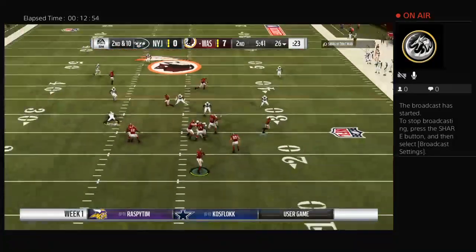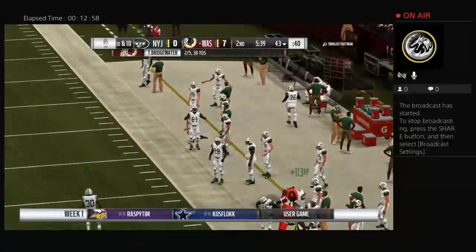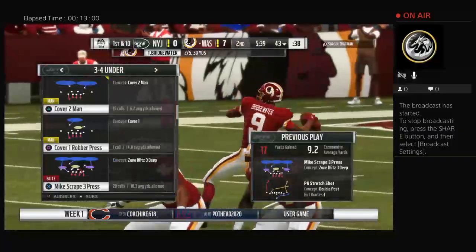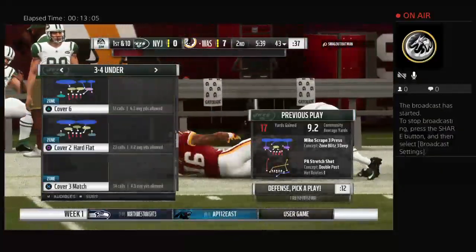They go play action. Bridgewater. That one complete to the former Seminole, Auden Tate. First catch of the new season for him, and he picks up the first. And there's a completion to the tight end.